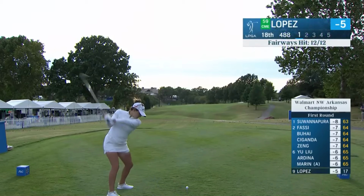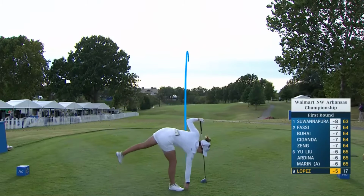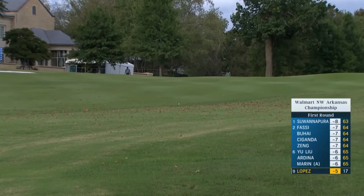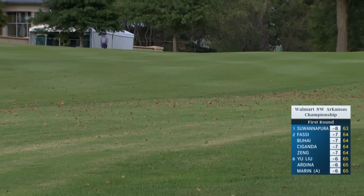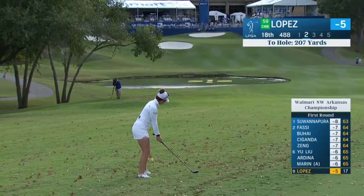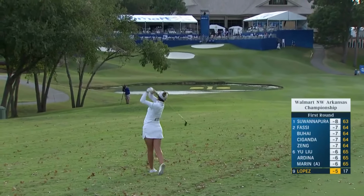On the tee at the par 5 18th, Gaby Lopez. Okay, going with driver left to right, taking on that bunker. Watched Amy Yang just hit one down the right side, looking a little anxious about where that finished. Very steep run up to the front of the green, so you're going to fly it all the way.